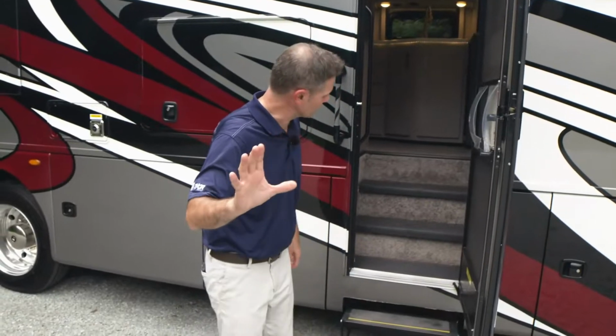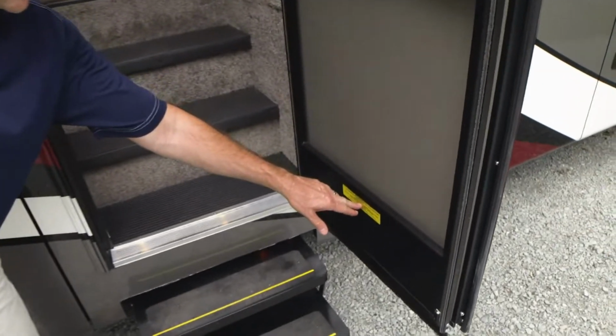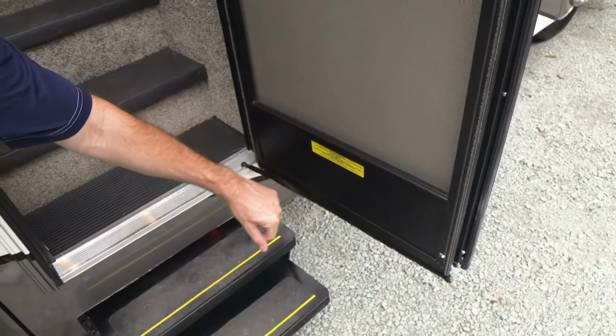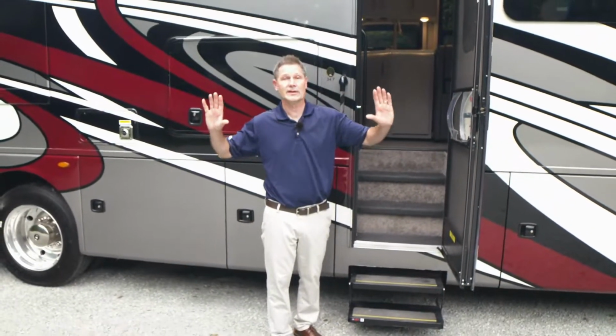Before we do, real quick, I want to draw your attention to this yellow label. You're going to find this on every Miramar. On this 34.7, your occupant and cargo carrying capacity, 2,625 pounds. That's a lot of stuff. And you saw where you can put a lot of it inside.